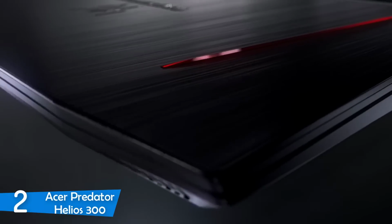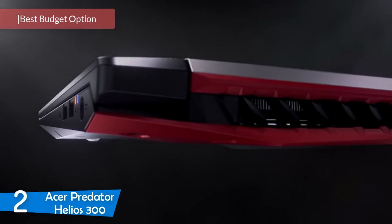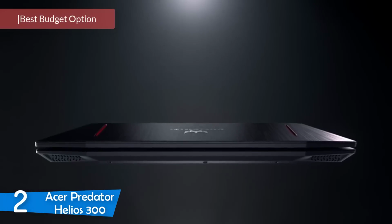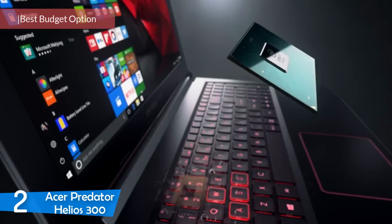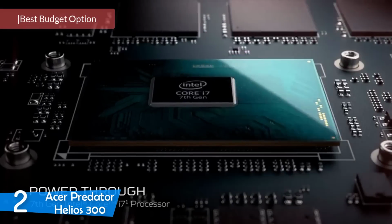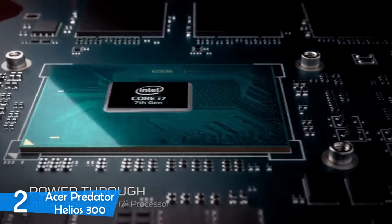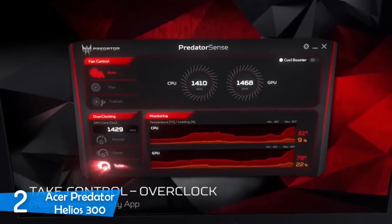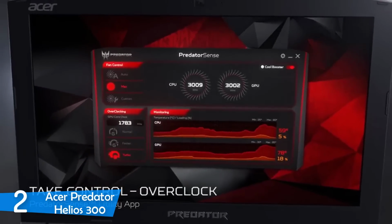At number 2, it's the Acer Predator Helios 300. The Acer Predator Helios 300 is a gaming laptop with plenty of punch and a 144Hz IPS display that's in the middle of the price range spectrum. It should provide a decent image and amazing gaming performance. It's available in multiple specifications range, but even the most basic package packs a better than average performance.